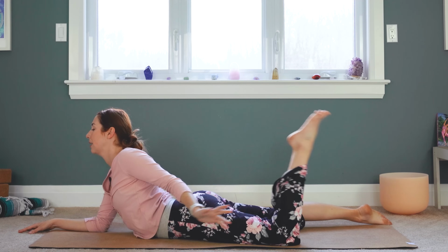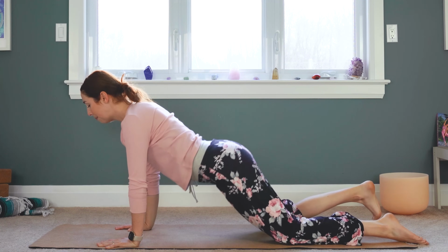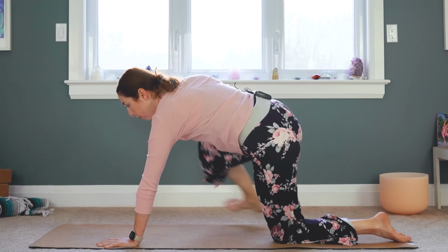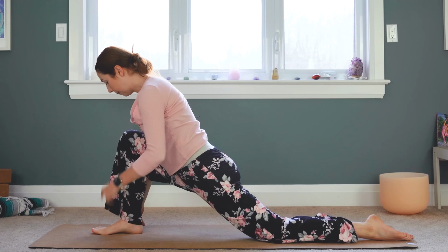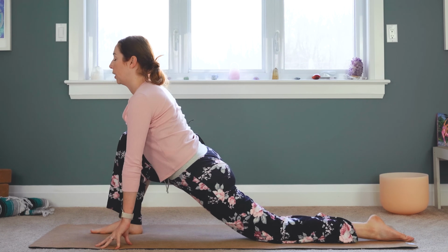And let's release, pressing back, hands and knees, tabletop pose. Finding a low lunge variation here, you're going to bring your right foot forward to the top of the mat and just come up onto your fingertips here. My knee is over my ankle. I'm melting my hips forward and down.